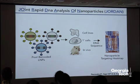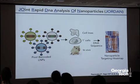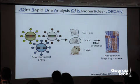We haven't done primates yet, it's something I'm interested in doing. But right now we've done a bunch of mice. You can do a normal mouse or knockout mouse, as we'll see later. You can do any animal model you want. You can do primary cells, you can do cell lines. And then you can basically take the DNA from the cells, the primary cells, or from the animal, and you can just deep sequence to see which nanoparticle is where.